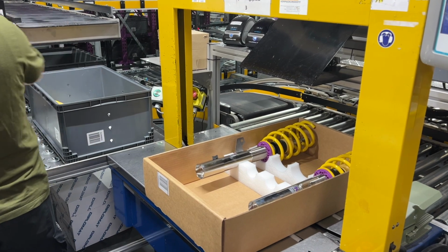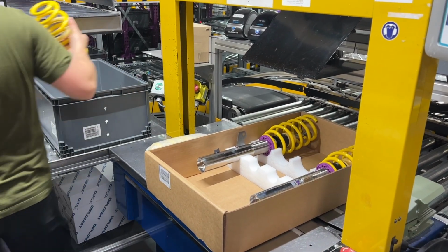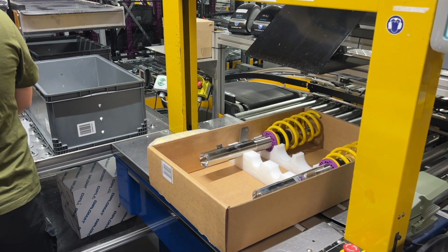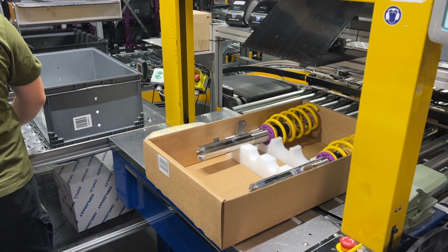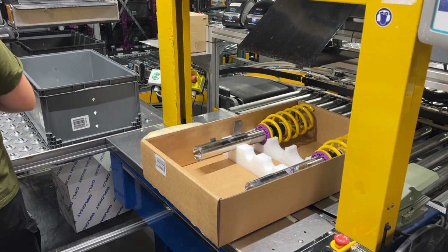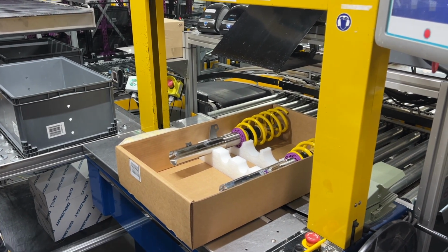In addition to that, on this station we print all single documents you get for your kit. For example, the TÜV certificate, you get your installation manual, or you also get the factory setup of your KW shock absorbers.